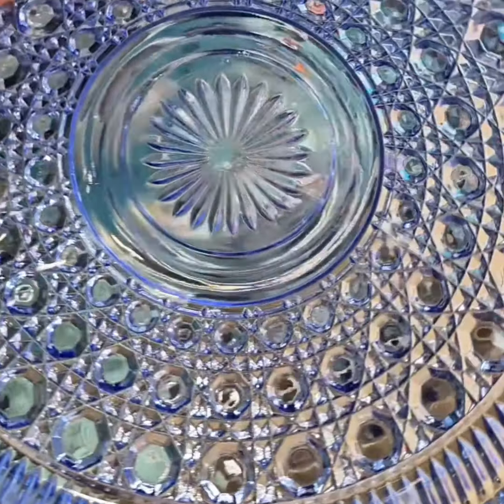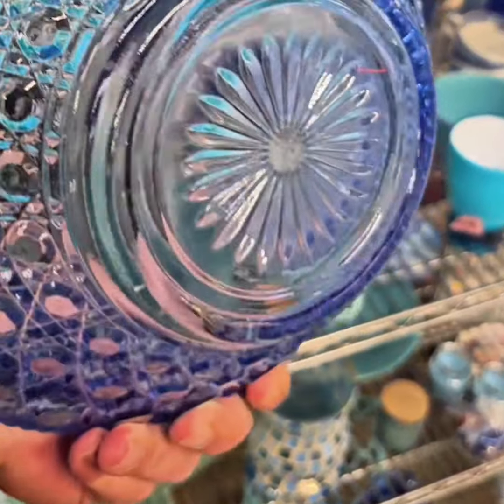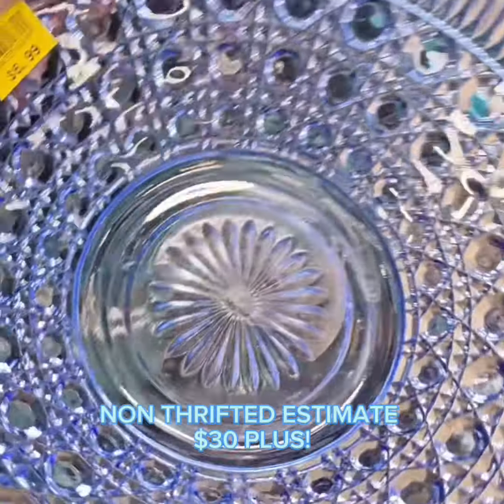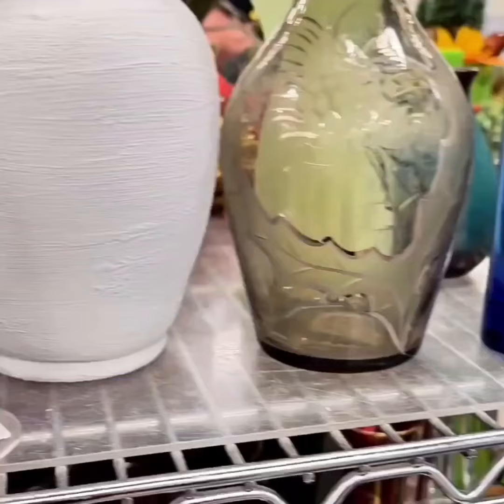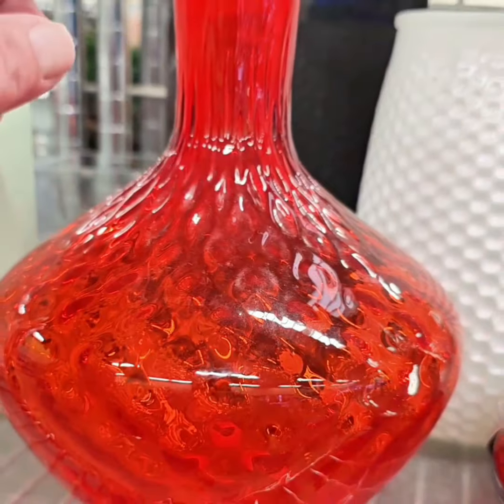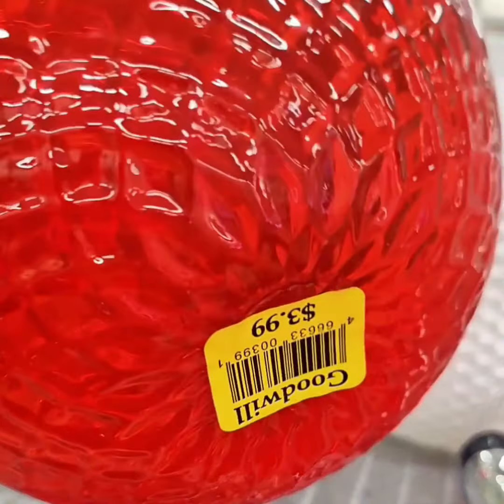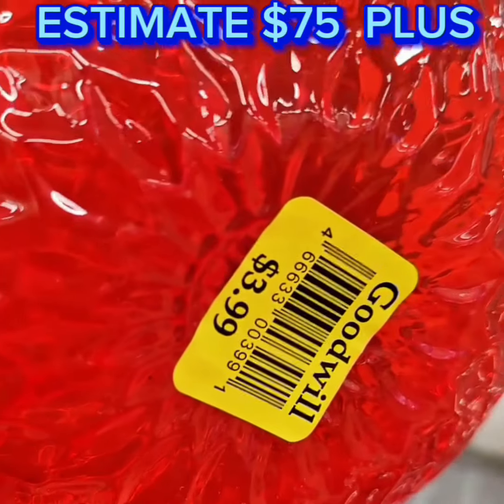Oh, wow. Absolutely gorgeous 1970s Federal Glass buttons and cane pattern. I love the color of that. And guess what? It's only $6.99. Definitely a thrift score. Vases, and more vases. Oh, wow. This is a mega score. I love the optic pattern. This is mid-century Italian. It's only $3.99.